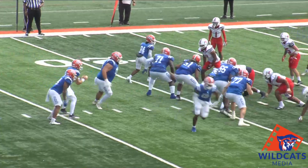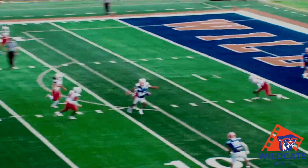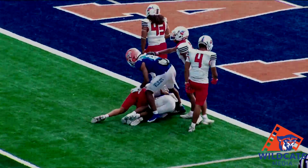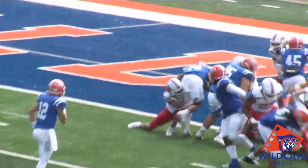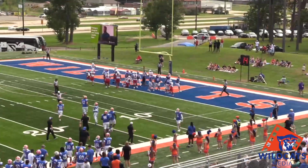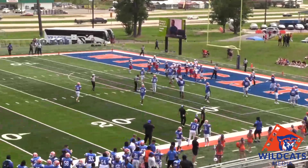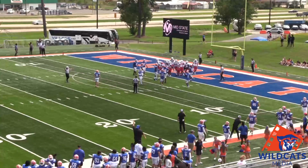Now the man in motion slips a little bit, and Trevor Thompson will roll to his right and complete it to E.J. Scott down to about the 2-yard line, maybe the 1. Now the inside handoff to Dalen Charles, and he is in for the touchdown off the left side. Wildcats with quick work here in the first quarter, able to get the first points on the board with 11:02 left to go in the first quarter. Wildcats leading 6-0 pending the extra points.